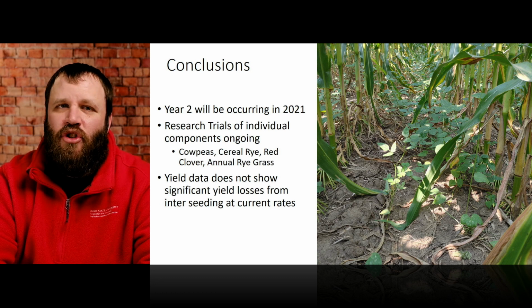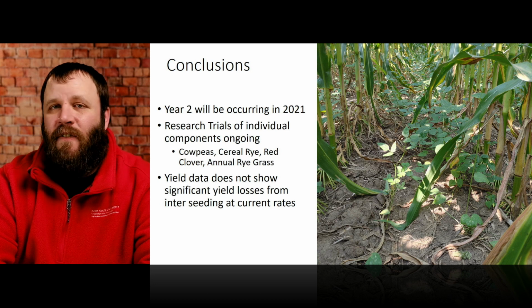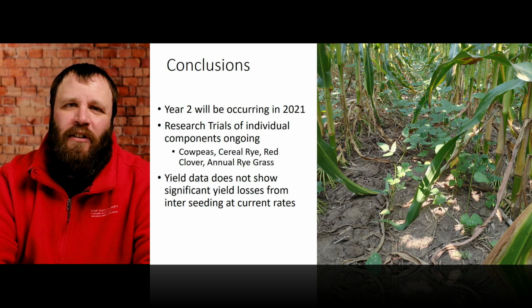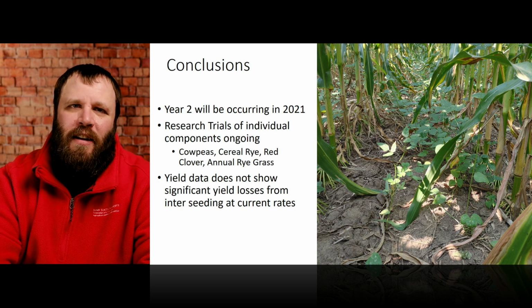The yield data didn't show any significant yield losses. However, we're not ready to really make any definitive answers on any of that due to the lack of fall biomass and lack of cover crop growth that we saw this year due to the drought conditions.